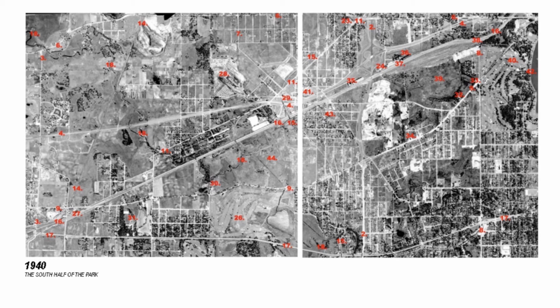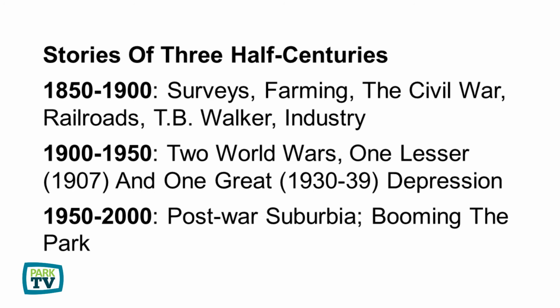In 1940, the population of St. Louis Park was only about 4,000 people. This was before World War II, clearly. Things really hadn't started to happen here. The land was largely undeveloped, although many institutions had been established. And that's the end of our middle segment, 1900 to 1950.